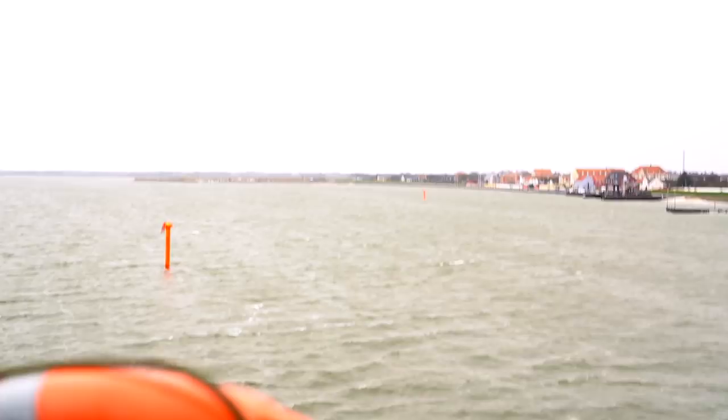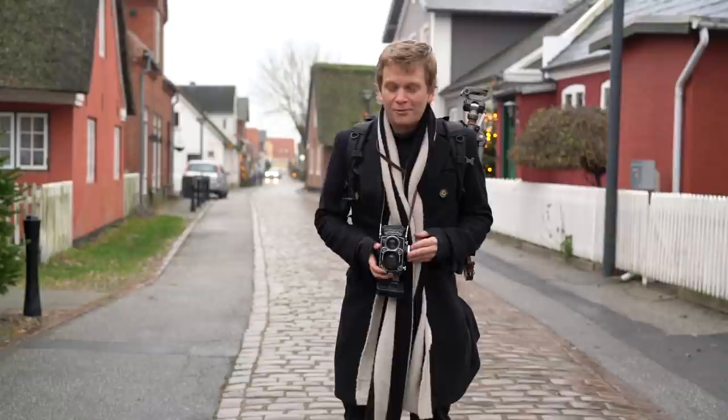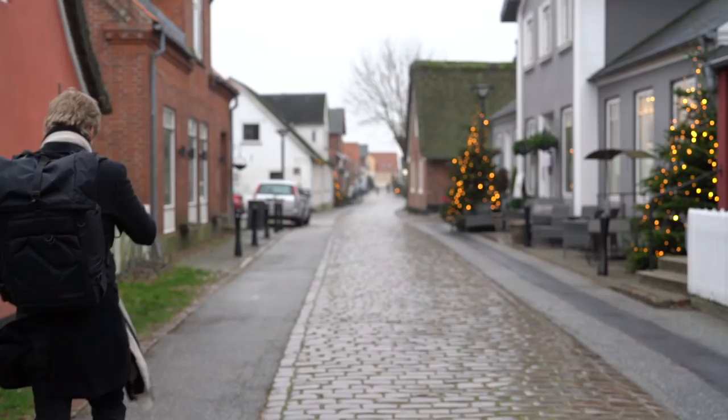So now we are at Fanø. We're gonna shoot with the Rolleiflex, and I have put a lot of black and white Kodak Tri-X in it for these moody photos, which is so different from the photos that I usually take in Mexico. But here there's so many small, nice, cozy houses, so I'm sure we can take some cool photos.